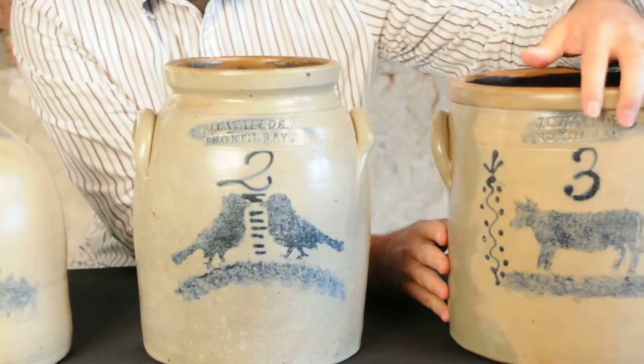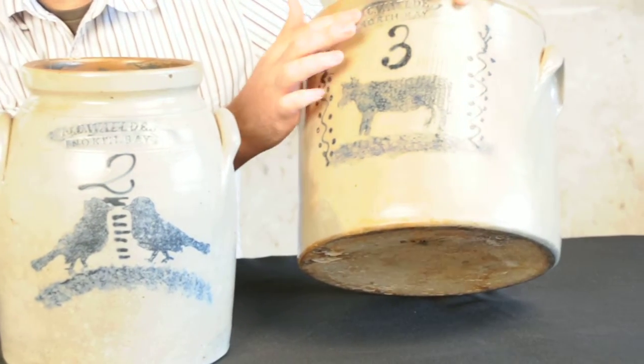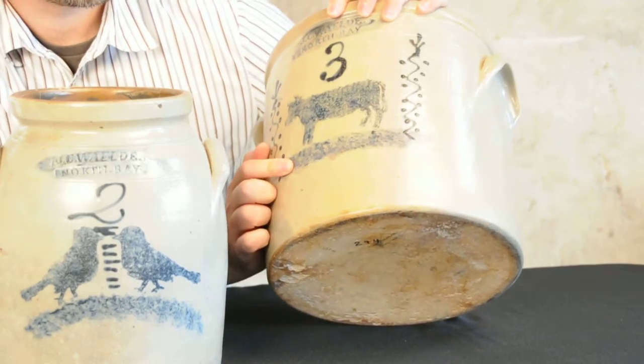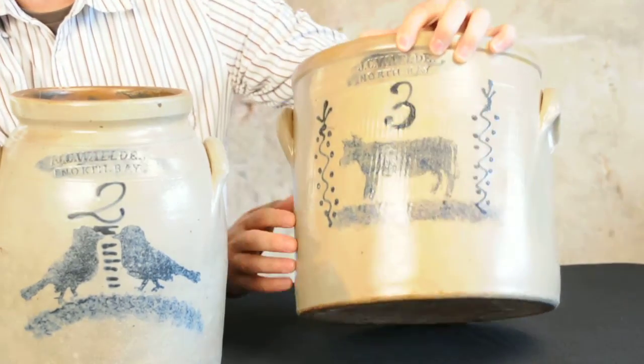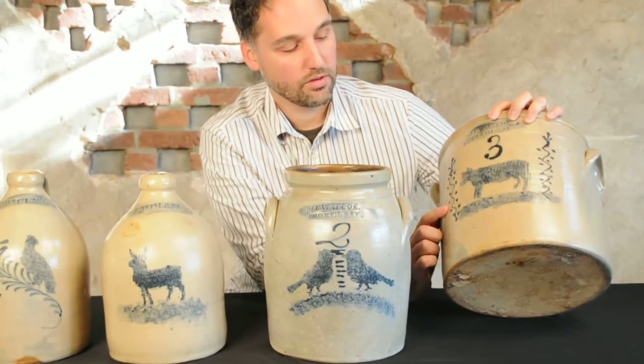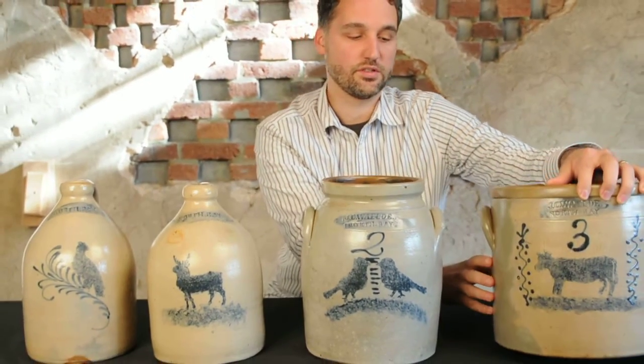And then here's a crock, J.C. Welde, North Bay, and this bears, as I said, a very rare cow design, also on a sponged ground, but then flanked by a couple of different slip-trailed designs meant to resemble trees or bushes or something like that.